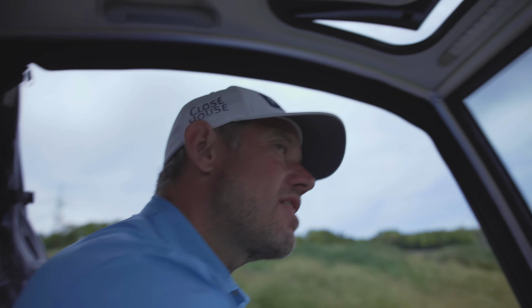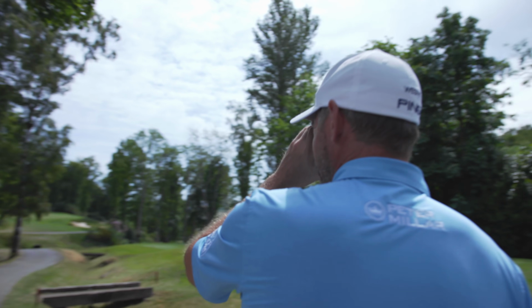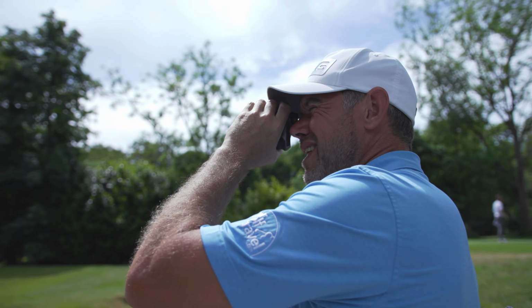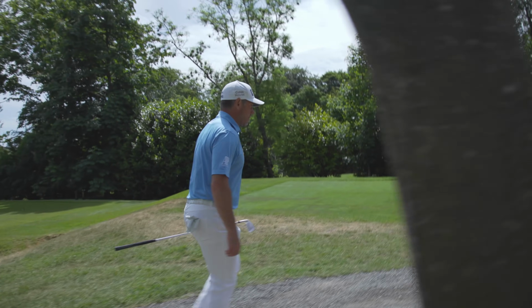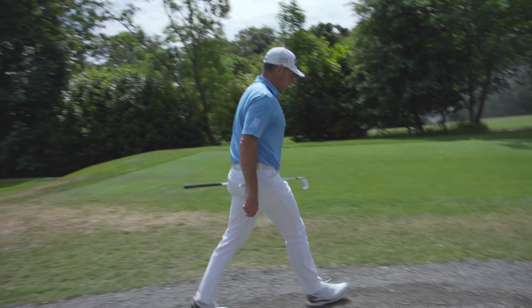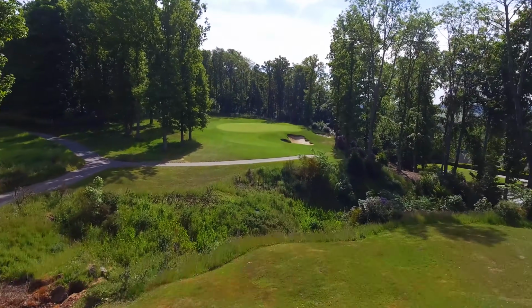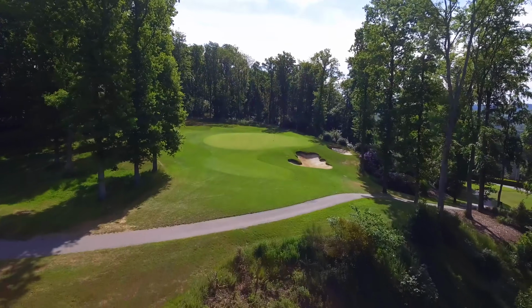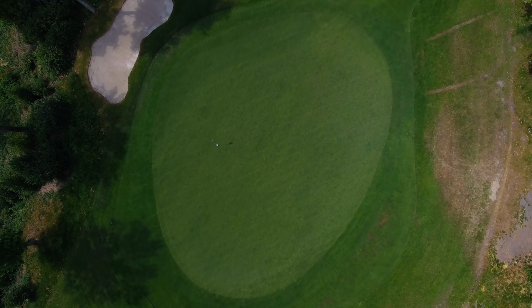Off to the 14th, my favourite par 3 on the golf course. Here we are on the 14th hole. This is the last of the par 3s on Close House. It's 175 yards, and for me it's the most picturesque par 3 on the golf course. It's downhill slightly, surrounded by trees. There's a couple of bunkers on the right hand side.